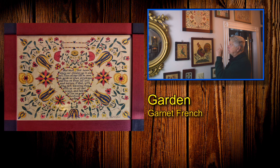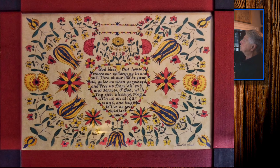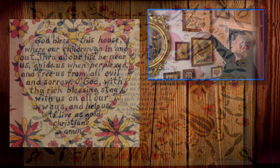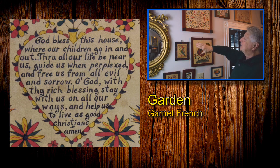I have above it a Garnet French, and he's an earlier fraktur person. This one is a garden. It's all flowers, tulips and flowers and compasses. I think it's very pretty, and it's in original frame. That's important, to find them in original frames. I think that's part of the whole ambiance of the thing. He has a prayer in the middle, a blessing on your home. It's greens, yellows, navies, a lot of red. And, you know, it's a garden. You're looking at a garden. I think it's very pretty.